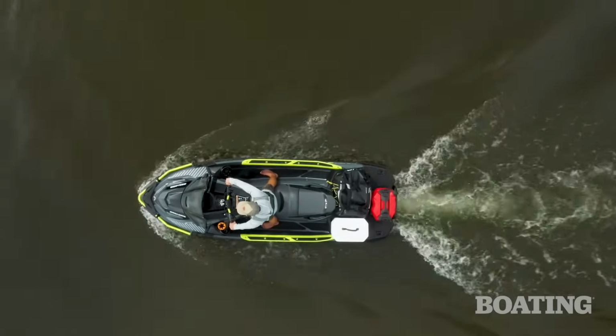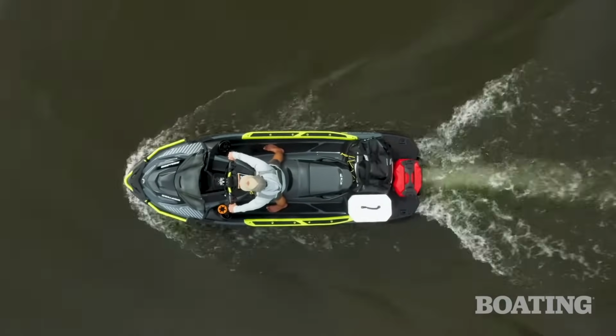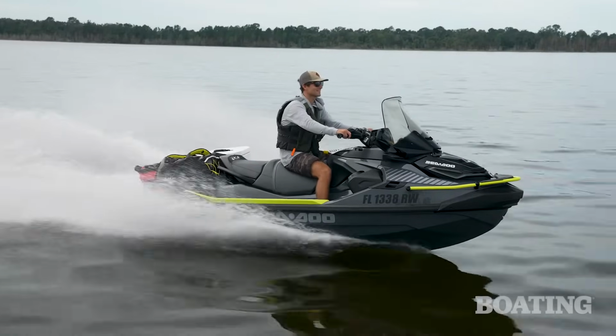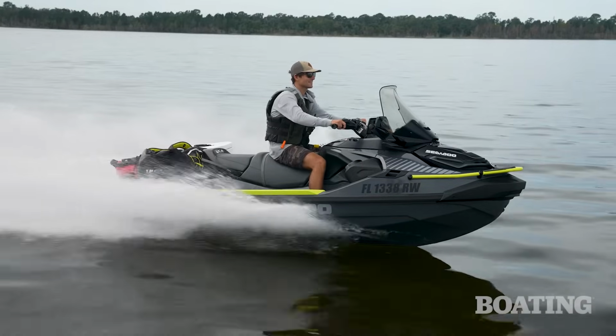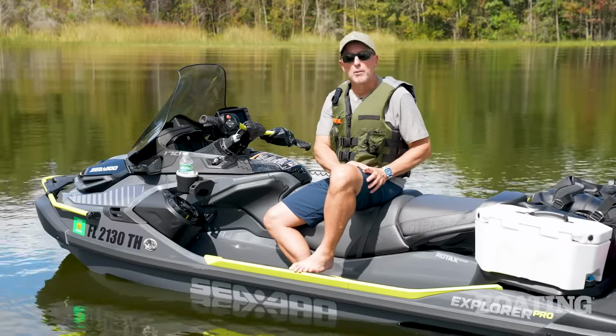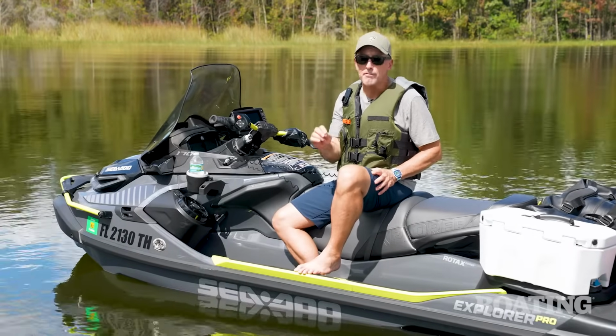Now, if you're the type of rider who's longed to go longer distances, explore, maybe even spend the night out camping on a beach and bring all the gear you need with you, you're going to want to check out Sea-Doo's Explorer Pro 170.